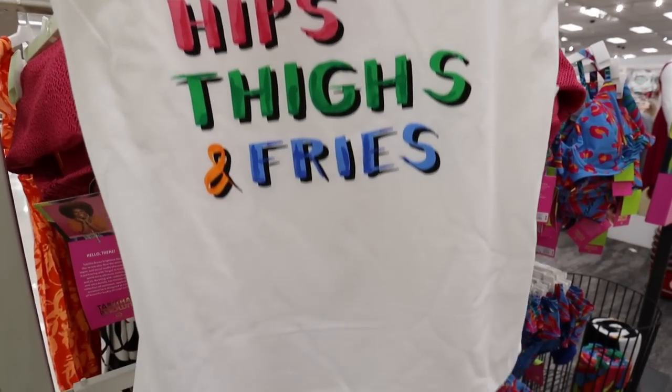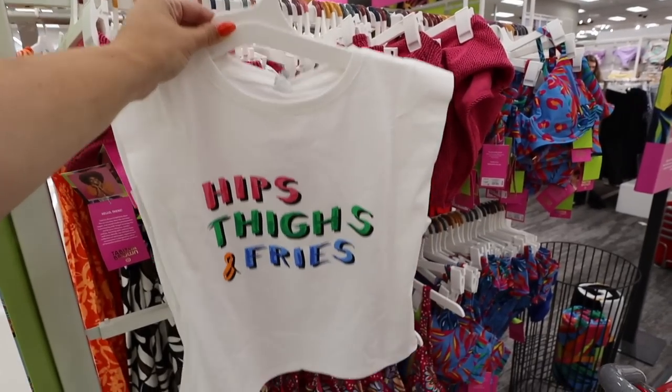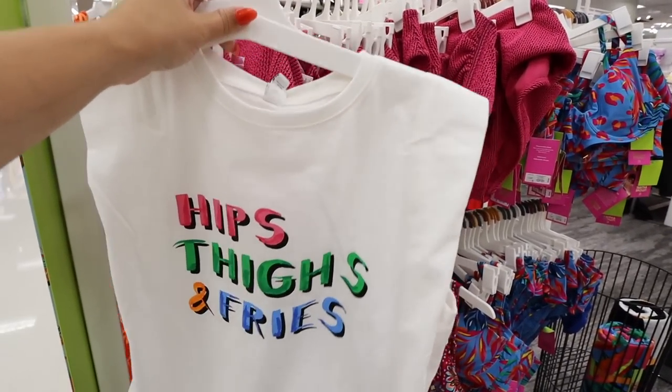I feel like I've never resonated more with a tank top in my entire life. It says hips, thighs, and fries. This is $17. Freaking retweet.